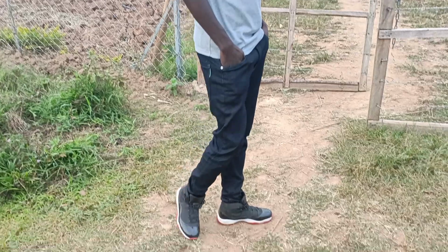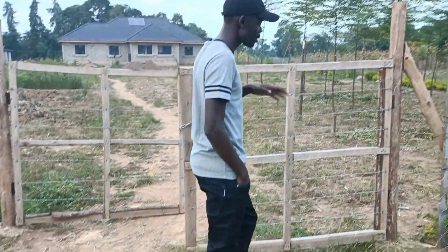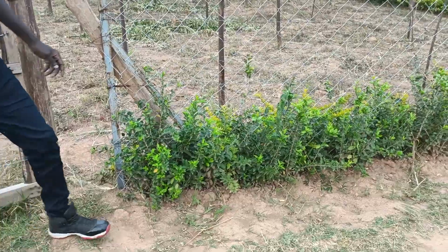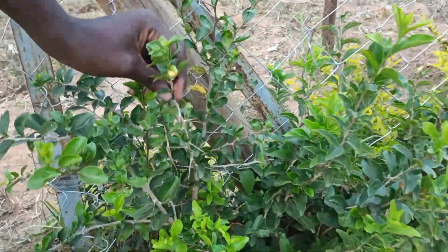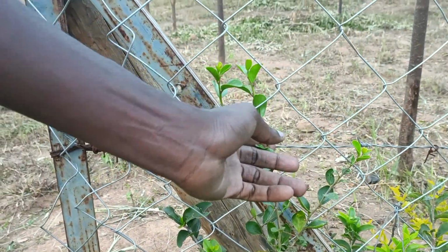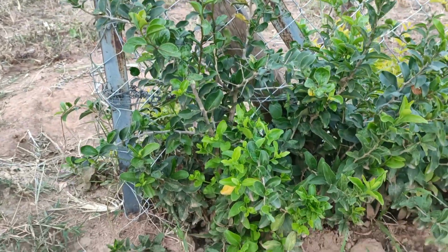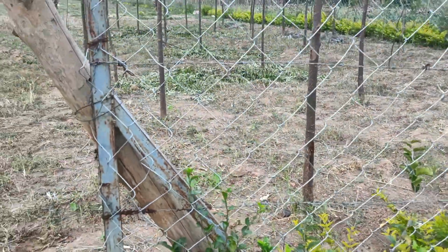So you remember last time we were climbing the fence, and I told you that the best fence you can always do, if you have money to build a perimeter wall, is this one. These stony ones. Right now you can see the thorns are already there. And this plant, in my mother tongue, is called kayaba. I don't know what you call it in your mother tongue, but it's called kayaba. It is rolled onto the fence.